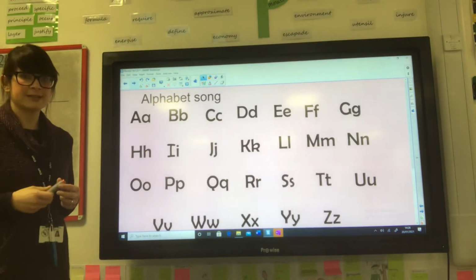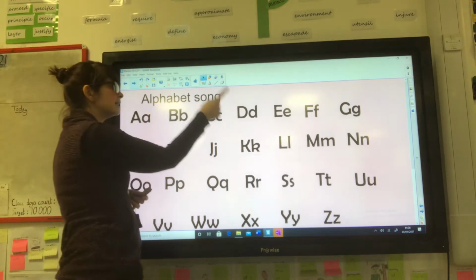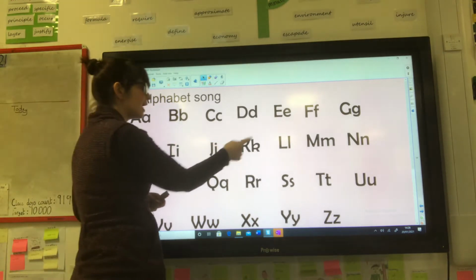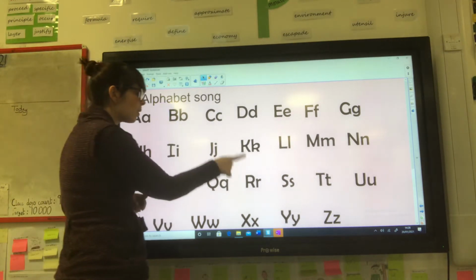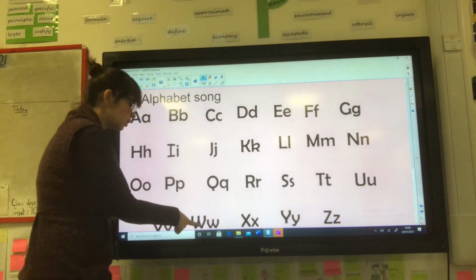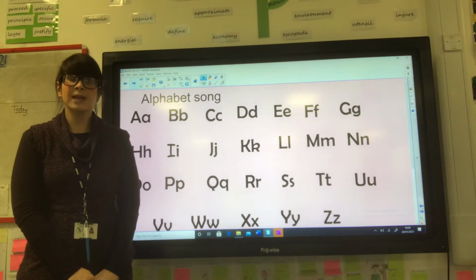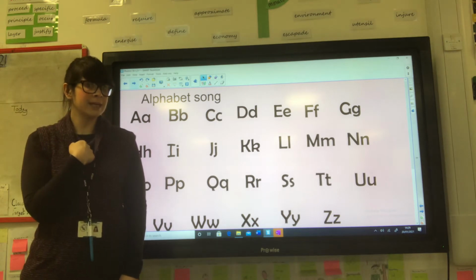So, our alphabet song. Let's get moving with this, shall we? A, B, C, D, E, F, G. Hope you're joining in. H, I, J, K, L, M, N, O, P, Q, R, S, T, U, V, W, X, Y, and Z. Now I know my ABCs. Next time, won't you sing with me?